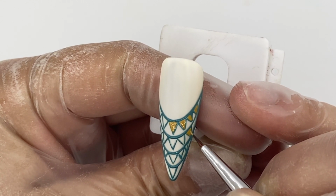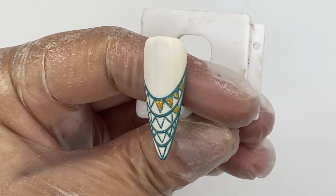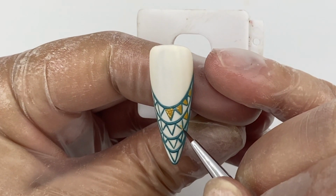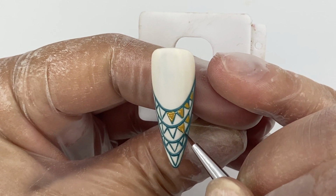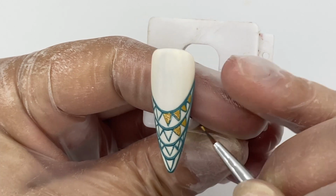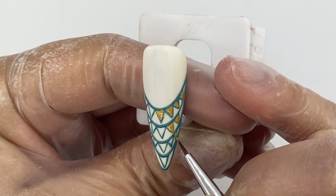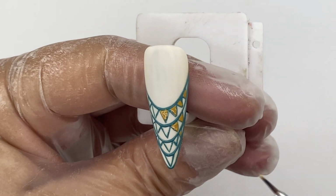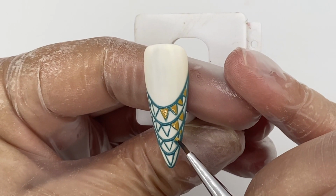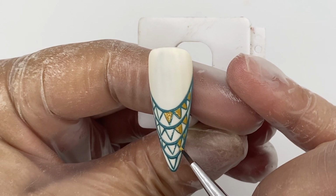I'm focused on the entire right side of the nail. It's easier to color one side at a time. And then I could flip the nail over and do the other side so that it doesn't get all messy. And you can always add a little bit of glow powder if you want these to glow. You want a little surprise at night.